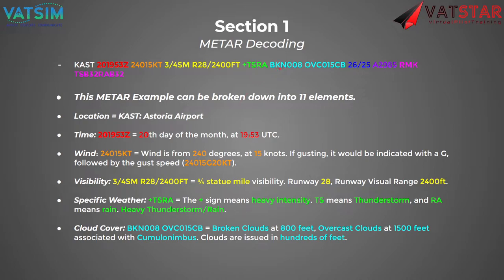Right here, this says BKN008 or OVC015CB. What that translates to is you have broken clouds, that's what BKN means, at 800 feet. You might be thinking, how do I get that 800 feet? All of these digits are indicated in hundreds of feet. So if you see just an 8, it's 800 feet. If you see a 15, it's 1,500 feet. So we can follow from the lowest layer: broken clouds at 800, overcast clouds at 1,500. And the CB at the end indicates that they are associated with cumulonimbus, or a thunderstorm cloud. And like I said before, clouds are issued in hundreds of feet.